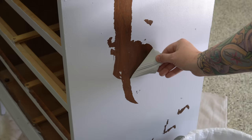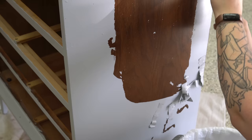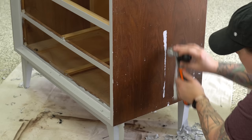Using a chemical stripper on paint that is coming off this easily would just make a mess, and if you've ever tried to remove white paint from walnut wood grain, you know that it is a nightmare. So the last thing I want to do is introduce liquid white paint to this wood grain. So I'm trying to remove as much of the paint as I can first, and then I'm going to use a stripper on the original finish, which does need some attention.